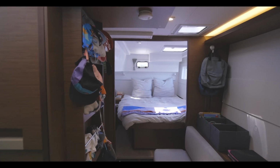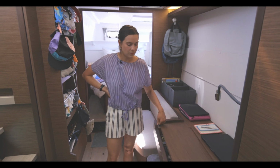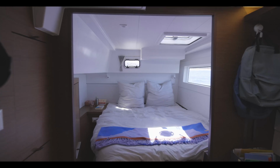So moving to the other side of our suite, here we have the study area. We have plug points with USBs. This can lift up. We keep all kinds of extra things in there. Underneath the seat there's also space for extra storage. And then we have our bed.